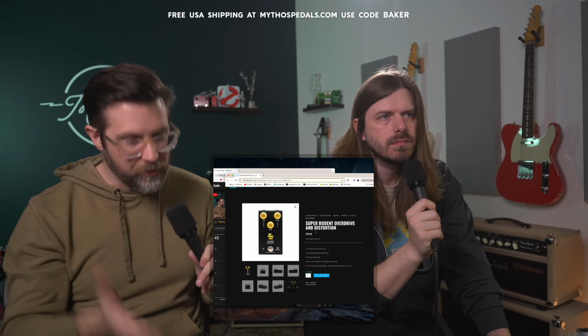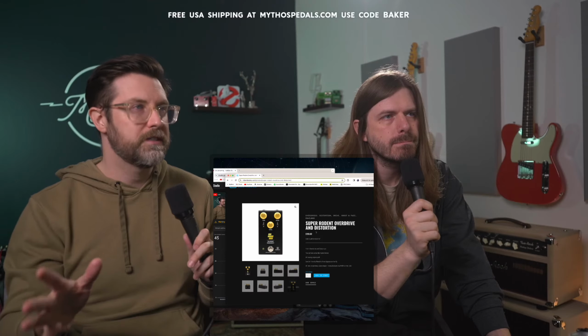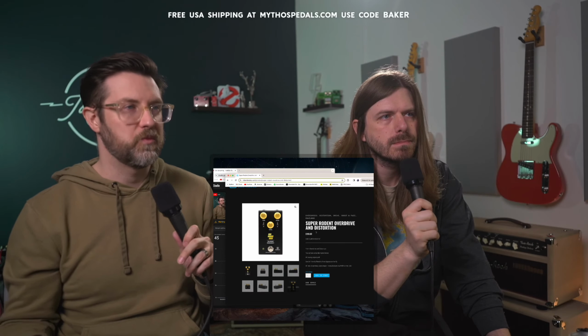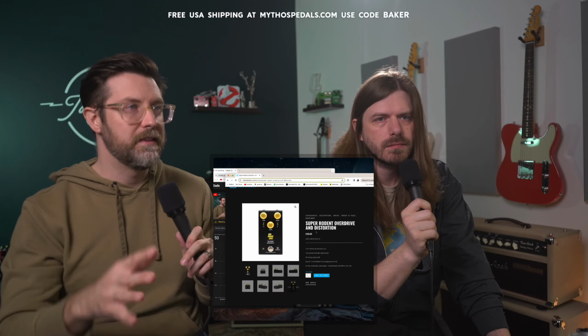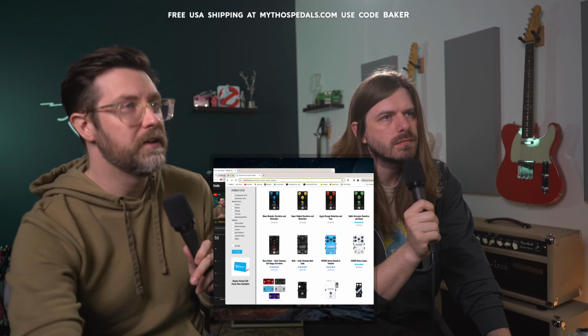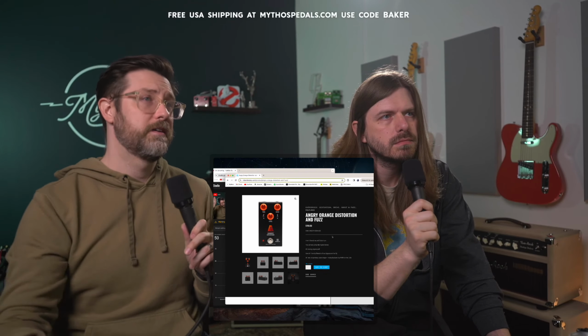So there's strong delineation between the sound of the way it distorts, and then the tone stack in those is wildly different as well. So I think it's interesting, the idea in this one. And then the other one is a Big Muff and a DS1, the Angry Orange.